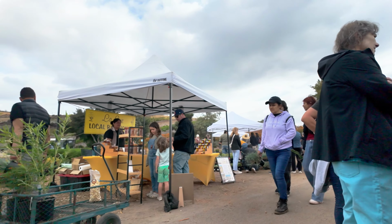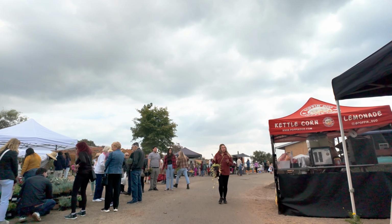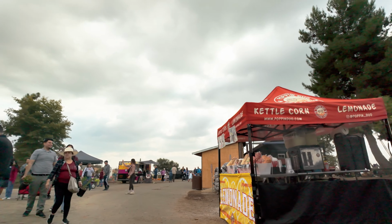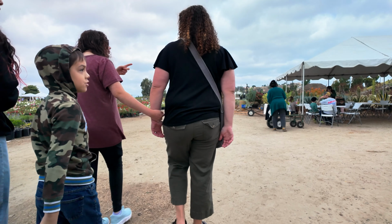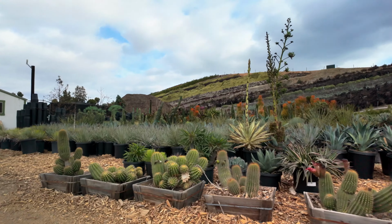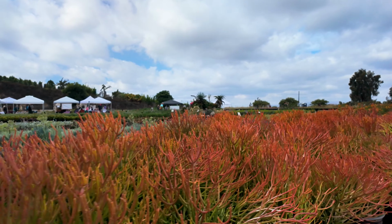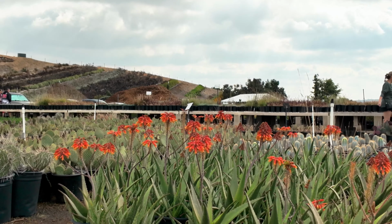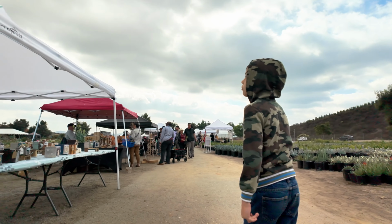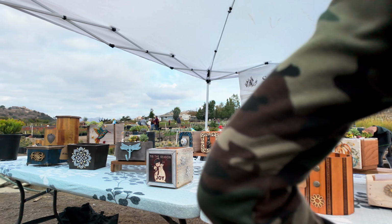The day of filming happened to be Free Succulent Saturday, where every adult receives a free pre-selected succulent, one per adult while supplies last. And every kid will receive a free DIY craft kit, one per child while supplies last. There are also over 30 vendors selling all kinds of artisanal goods.